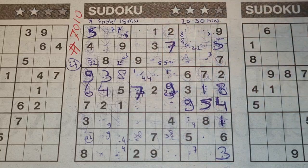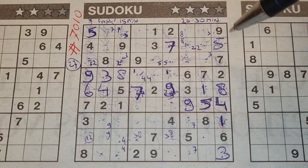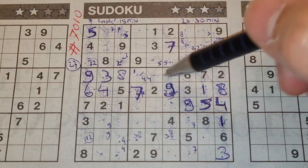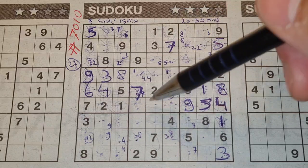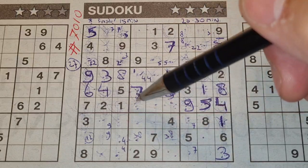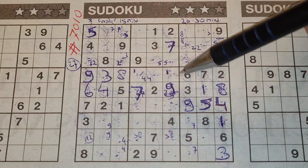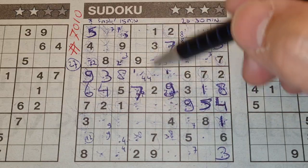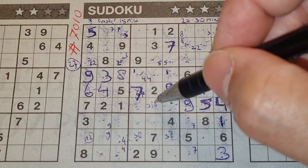This is a 3, okay. 7. Alright. Need a 5 here. So what are these 3 missing numbers in this row? 1, 2, 3 is missing. 4, 5, 6 is missing. 3, 6. The 7 and 8 is missing. 3, 6, 8. Cannot fill this yet.